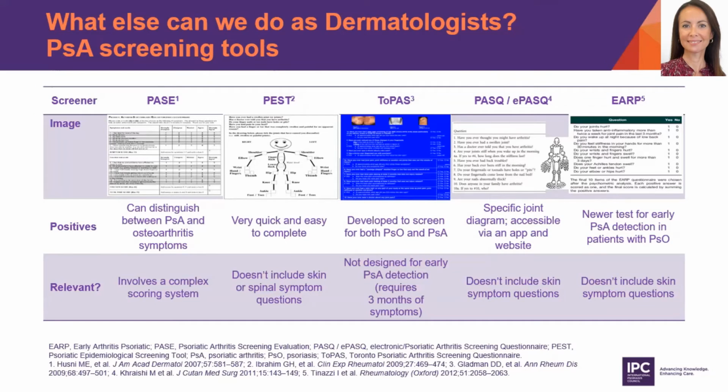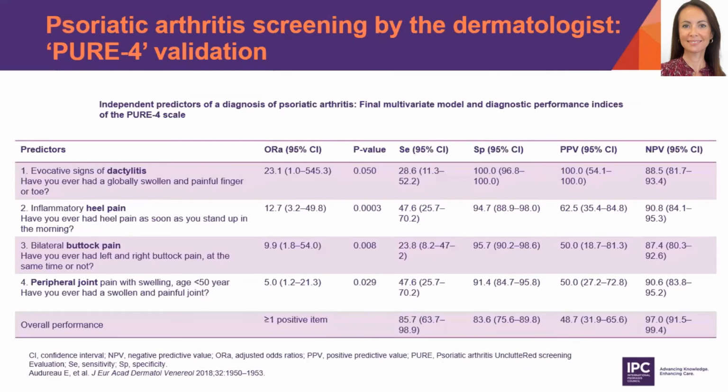What else can we do as dermatologists? There are a number of tests and scales that can be used to screen for joint involvement in patients with psoriasis, and all of them have pros and cons. All of them have been used in different settings, but sometimes they are not so commonly used in our clinical practice, and the main reason is that they are usually time consuming in our dermatologist offices.